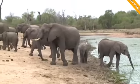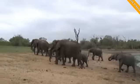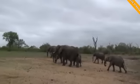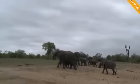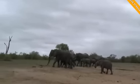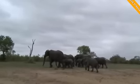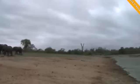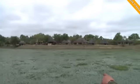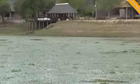There we go. The need for water sated, and off they move. Now quite often after... Oh, she's smelling there. You can see that the whole demeanor of this herd has changed, far more calm now. There are some hippos in the water here. You can just hear them snorting. They'll be trying to keep as much of their body under the water as possible in this cold weather.